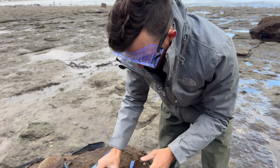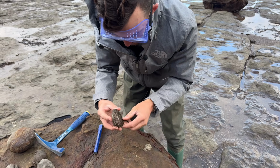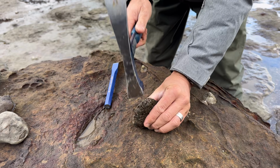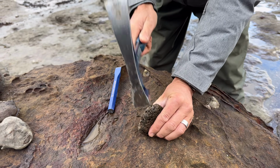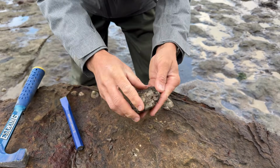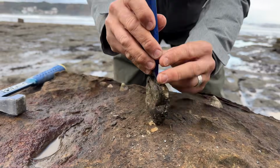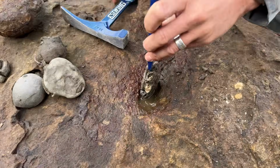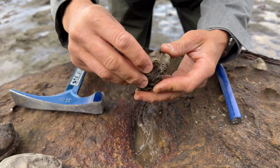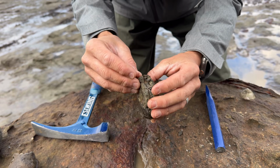Next up, let's go with this guy. He looks pretty crumbly. Might just try a standard tap on this one. Oh, yeah. Definitely crumbly. That just popped off. Well, easy enough to glue back on there.